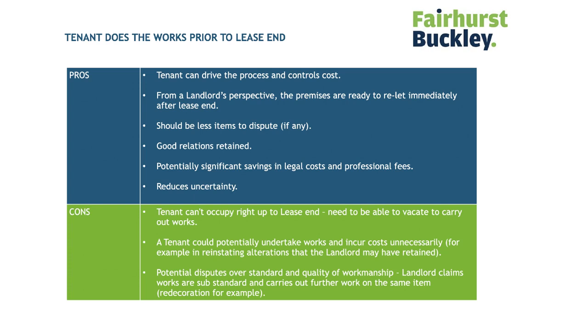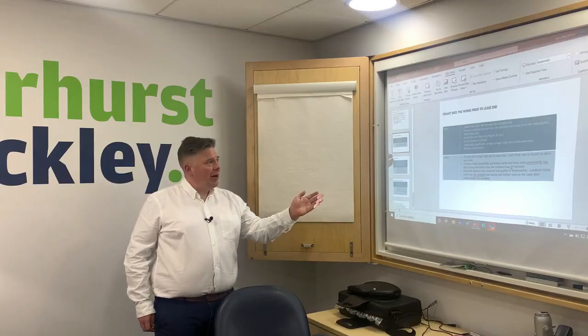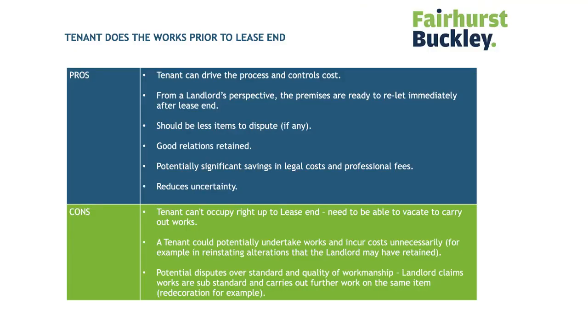We often advise clients who may have several buildings with the same landlord, or maybe moving from one property to another with the same landlord. So it's always good if relations can be retained in such circumstances. The negatives to the tenant doing the works, obviously from a tenant's perspective, it means that the tenant can't occupy right up to the end of the lease. They need to be able to come out early in order to give themselves time, with the building being empty, in order to procure and carry out the works.